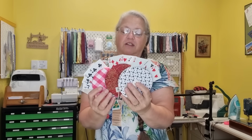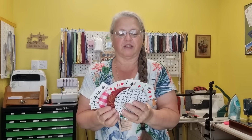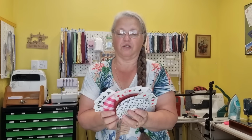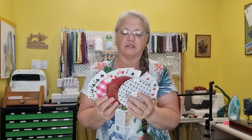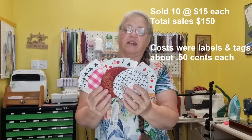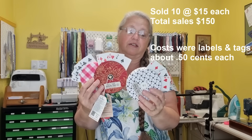So one of our regular items has made it to the list again. These Helping Hands card holders, just 2 DVDs. I actually now use 4 DVDs, so I use 2 on each side to give it a little bit more strength. But I sell these for $15 each. Over the past few months I haven't had that many in stock, so sales were down a little bit for these, but I did just make up another dozen of them. I've sold 10 and that's earned me $160.